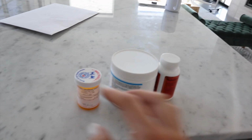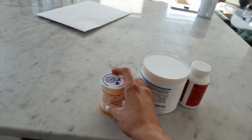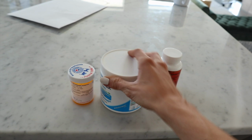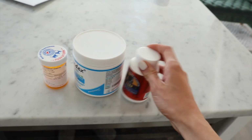Okay, so you would think that we take a lot of vitamins in the morning, but it's actually all for our dogs. So Hazel takes 2 pills a day for her thyroid every morning and every night. She also takes this for that. I'm not even gonna say it because it's so nasty. And then we also give the dogs these vitamins from Amazon. My mom swears by them. And they love it all.